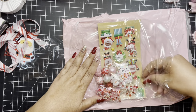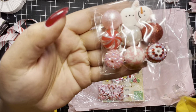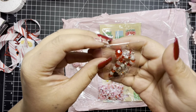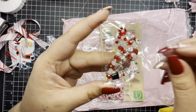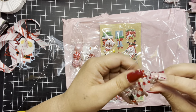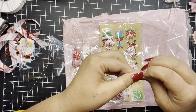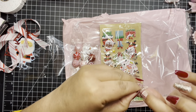And next we have some beads, which are very beautiful. And these are some wire wrapped candy canes. These are so cute. And snowmen. Wire wrapped candy canes and snowmen. You guys gotta see this. She is so talented. Let's see if I can get this sticker off.